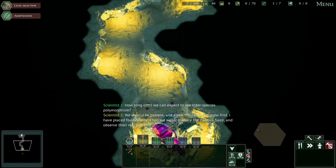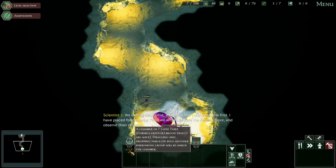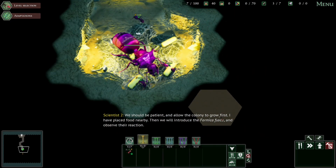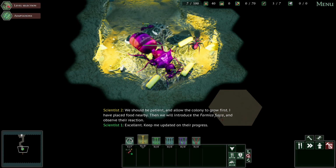We should be patient and allow the colony to grow first. I've placed food nearby. Then we will introduce the Formica fusca and observe their reaction. Excellent. Keep me updated on their progress.